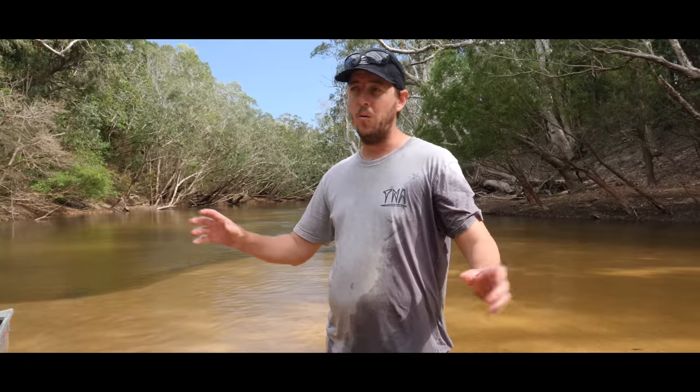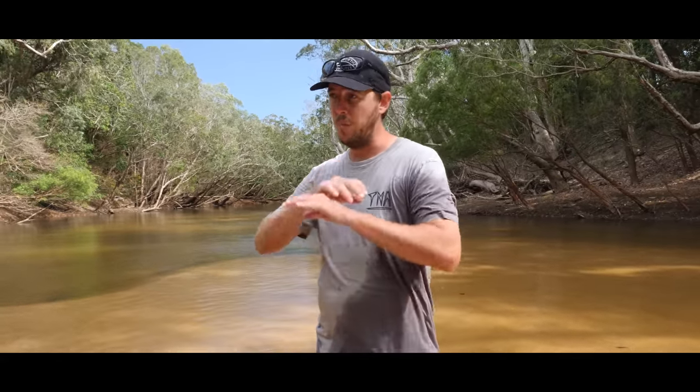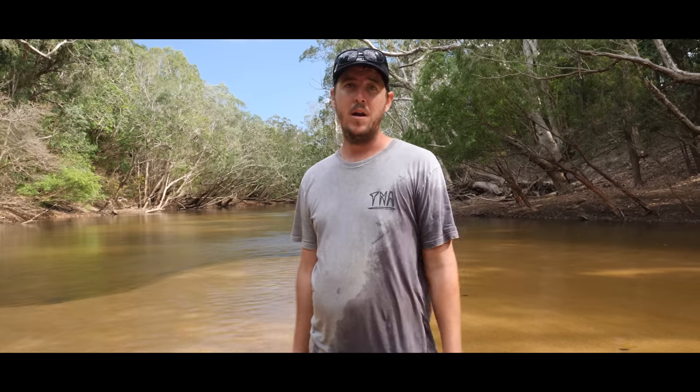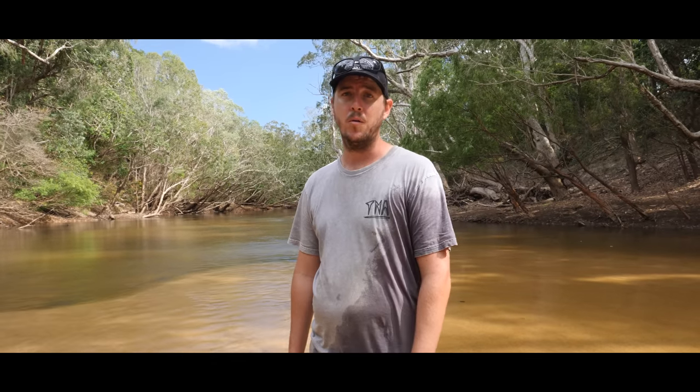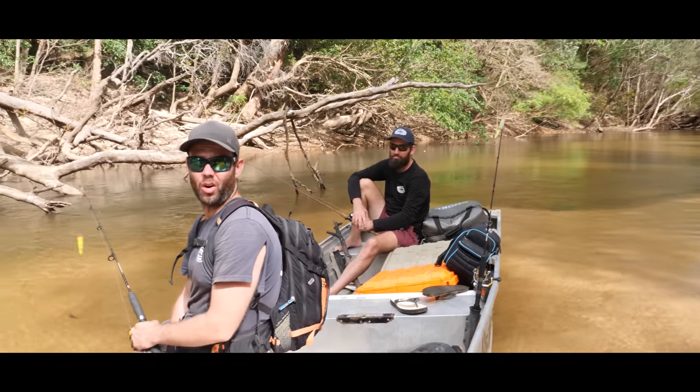You'll see us in and out of the water all day, laughing, smiles on our face, getting through obstacles. This is by no means an endorsement that you can get in or you should get in to any creek in Cape York without knowing the risks. Those riffs are crocodiles. Yeah, and they're big crocodiles.